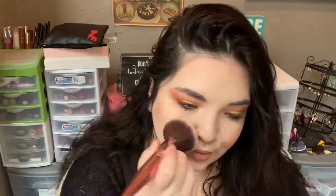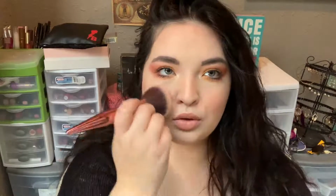I like this color a lot. It kind of goes well with the eye look, I think. But yeah, I feel like I need a little more blush, which is weird because earlier I was saying that it was a lot, but now I kind of want more. So let's go ahead and apply a little bit more. Or a lot of it. Okay. That's it, you guys.